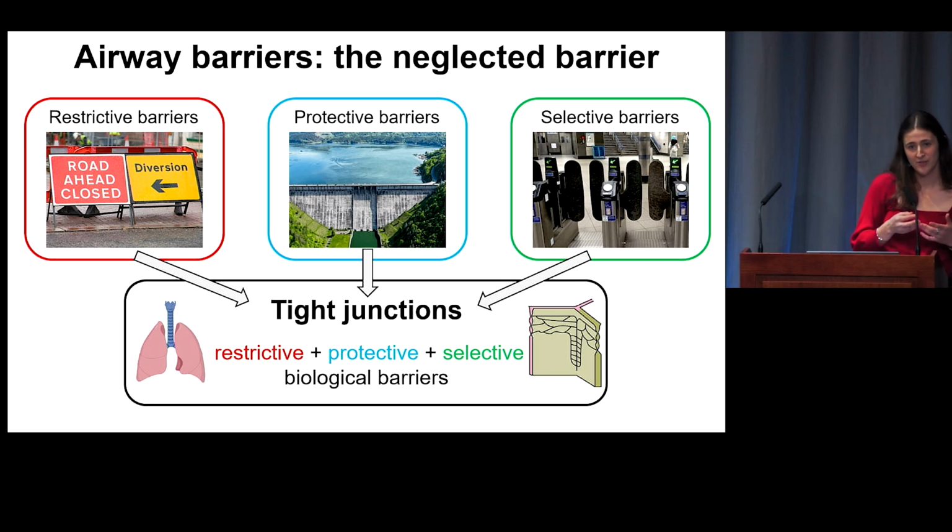So far, by using a type of microscopy known as super-resolution microscopy, which essentially just allows very fine cellular detail to be seen, it is clear that the tight junctions in the airway exist as this intricate, interconnected network of protein strands. So, if there's one thing that you take away from this talk today, it's that the barriers in our airways are vital for protecting us, so it is essential that we prioritize research into their function.